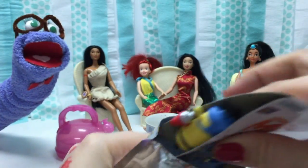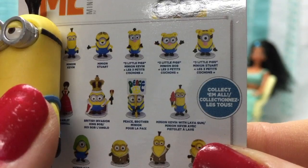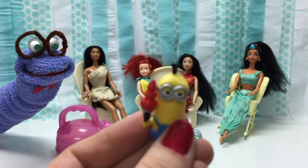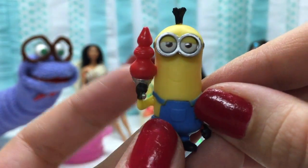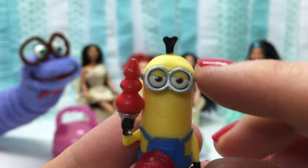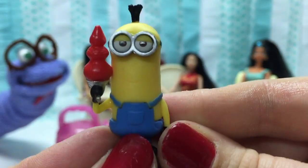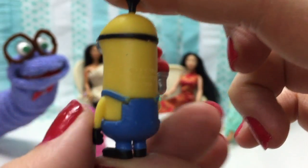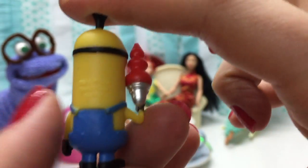Wonder what we have! Oh, awesome, guys. We got Minion Kevin with his lava gun. Check out Minion Kevin. He's looking super cute with his red lava gun, his blue overalls, and his little black tuft of hair on the top. Super awesome, guys. I love minions. I'll just turn them around and check them out from every angle.